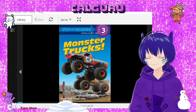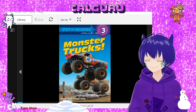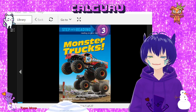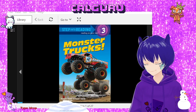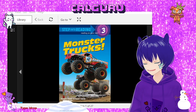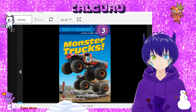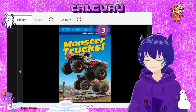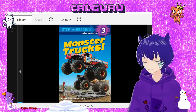This is a really fun book. I'm just going to have to say it's really fun and also educational. It's also really easy to read. It's in the Step into Reading series, so this one's pretty easy to read. So you could give this to a kid and have them read it.